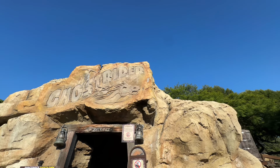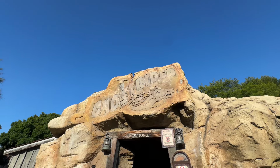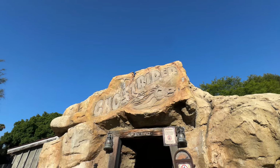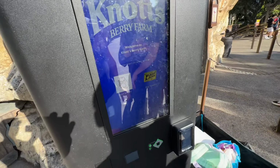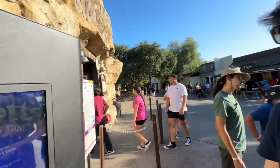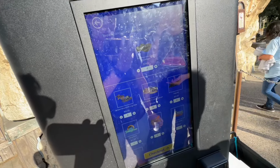Now over here at Ghost Rider, they've made some changes here at the front entrance. And I should have covered it a few weeks ago because it's been here for a while, but they've added a fast lane kiosk out front. And here it is right here. If you're wearing polarized sunglasses, you're gonna have to take them off because we couldn't see the screen at all. But let's go ahead and press buy.